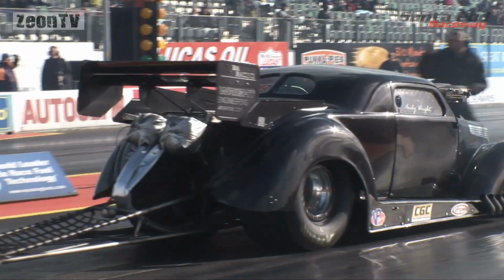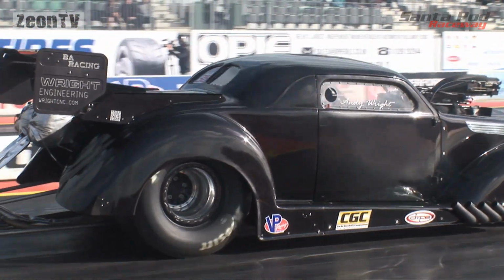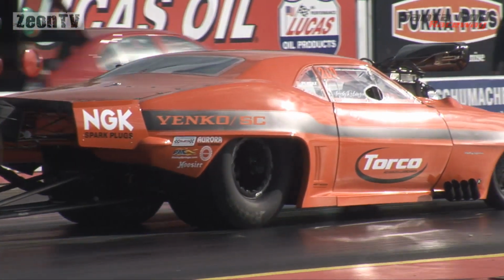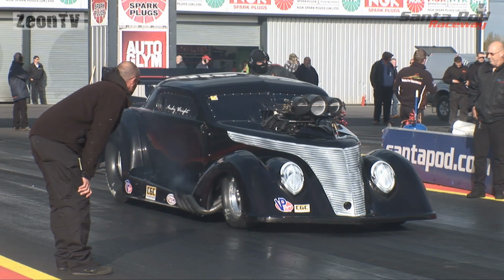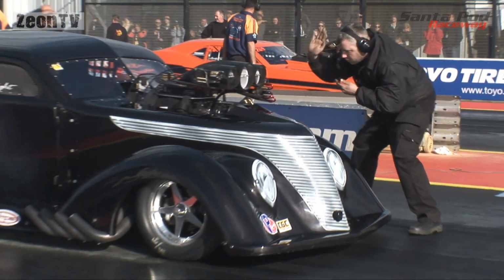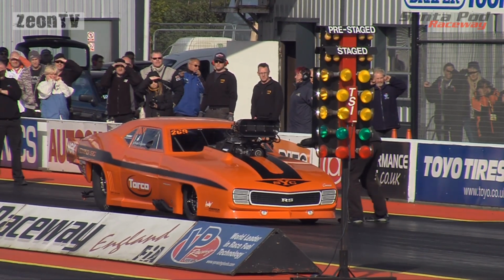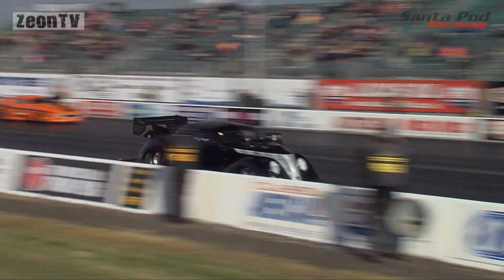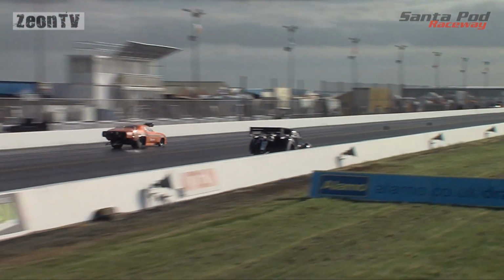Well, we're now into Saturday, and it's qualifying session number 3. It's the two Andys, Andy Wright in the black coupe and Andy Robinson in the Camaro. The sun's out, but the air is really cool. The track is catching out quite a few racers so far, with more traction than they expected. And both cars not quite there yet on the launch.